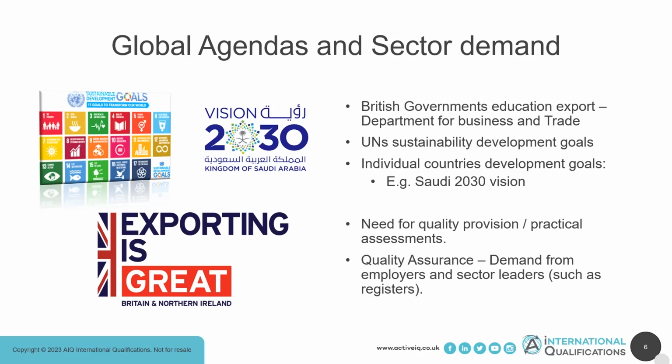So we're a triple bottom line organisation. That's what our aim is to be. So we're looking after the people, planet, and profits. But also we're aligning ourselves with the UN Sustainability Development Goals as well.